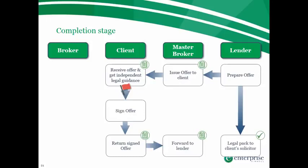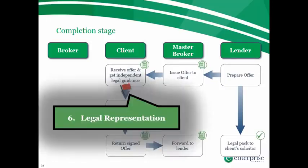This is the part of the process where many deals fall down. Legal representation on a bridging deal is one of the major causes of deals either not completing or not completing within the required timescales of the client. Often clients hire a conveyancing solicitor who is experienced in conventional mortgages but not in bridging finance. This causes two major problems.